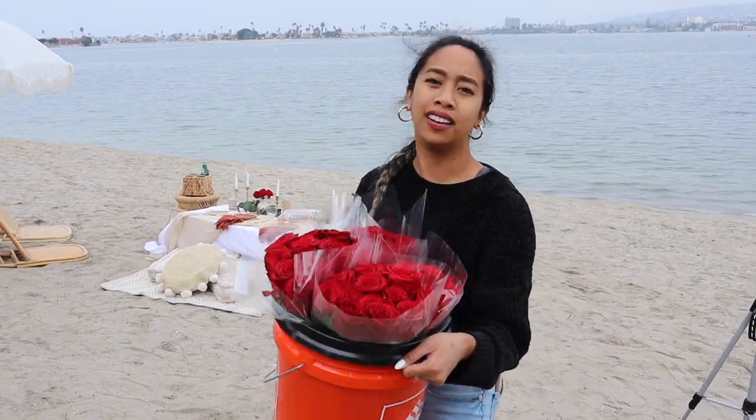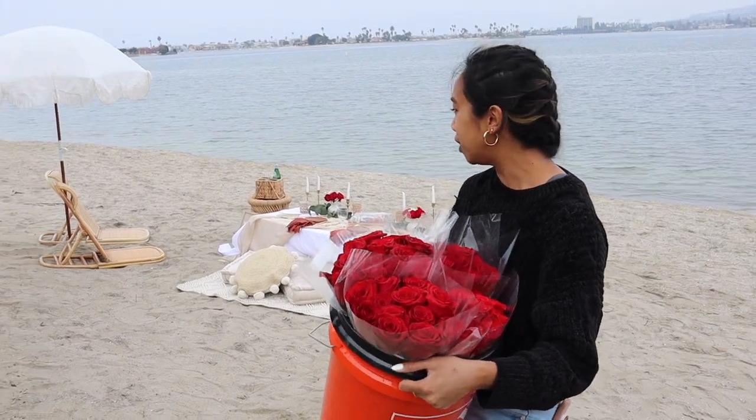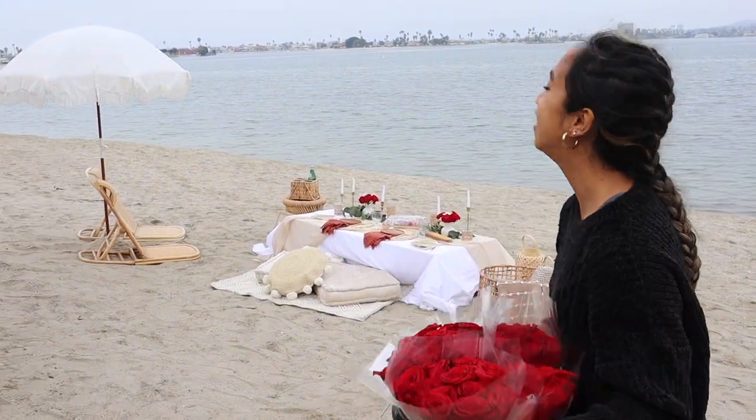But now we're going to add roses. These are four dozen roses we're going to add. It's going to really kick it up, I think. So let's do that.